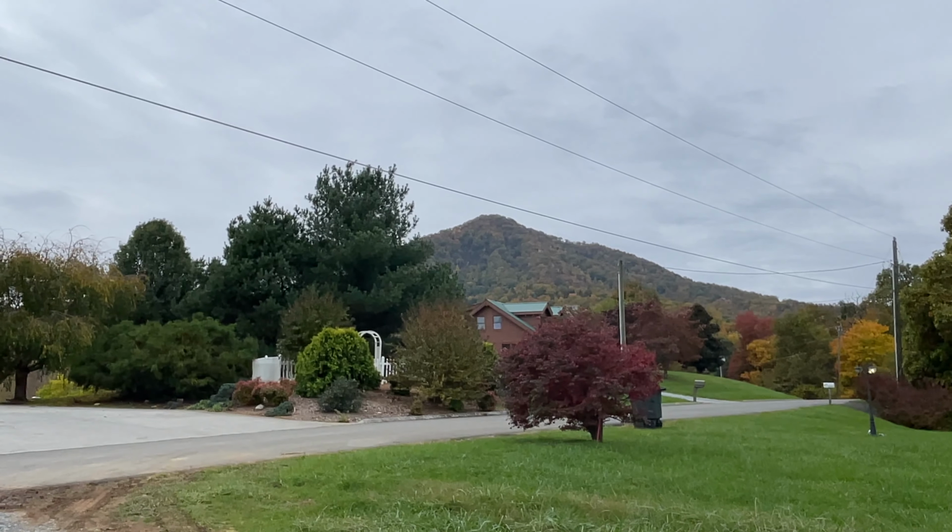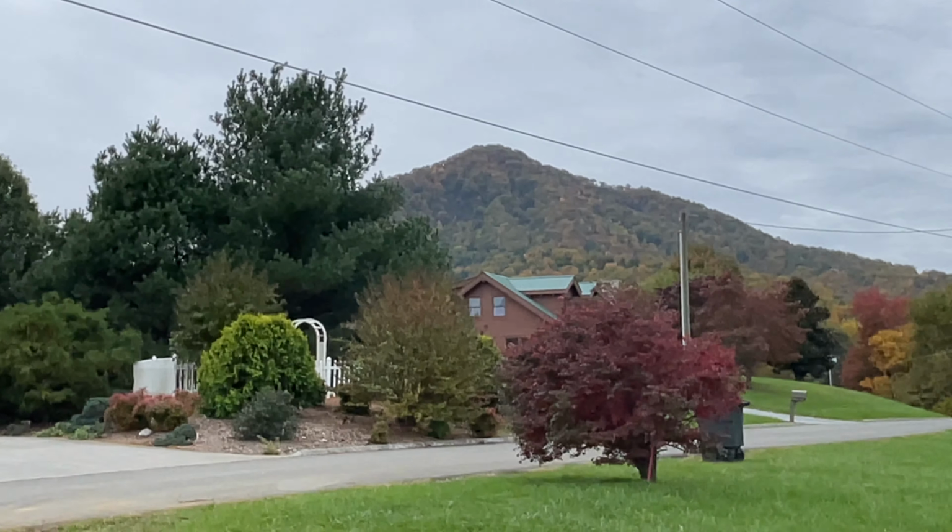One last thing before we go. See if I can zoom in on the colors. One little round top.